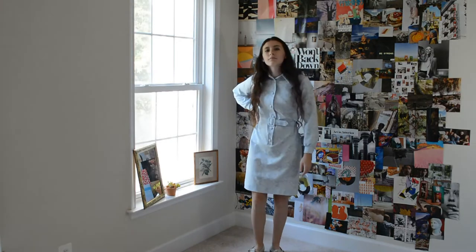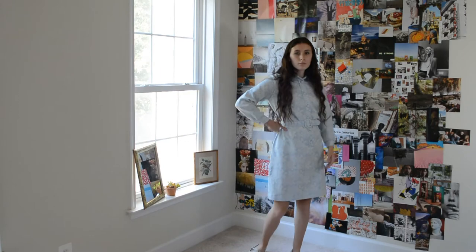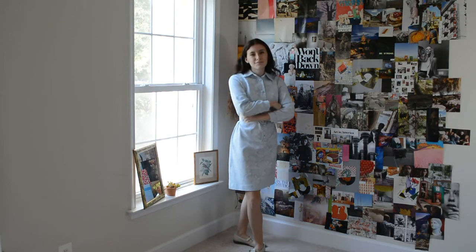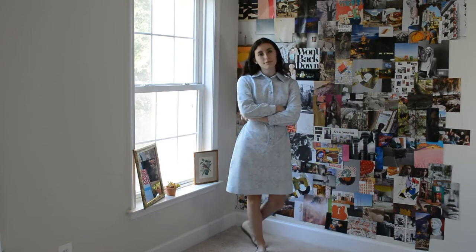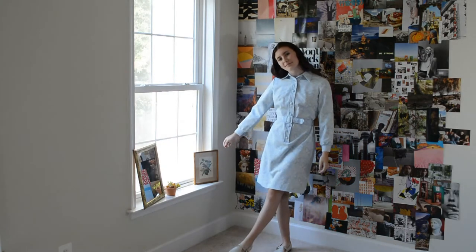Moving on to the 70s, probably one of my favorite decades. This dress is actually my grandma's. She wore this at some point in her life, and I mean, it's literally from the 70s, so what else can you ask for? I mean, it fits me perfectly.